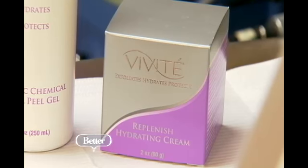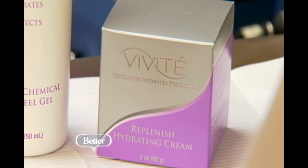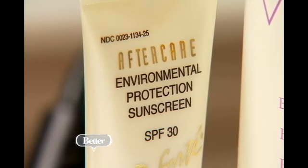So come right over here. We're going to have you splash off now. That was long enough for you to sit with the peel on. And now we put on the Vivite Replenishing Hydrating Cream, which is good for post-procedure. And then we put on some MD Forte Aftercare Sunscreen. And then you can go back to work. Very cool. Fighting your menopause as we go.